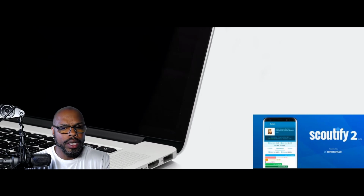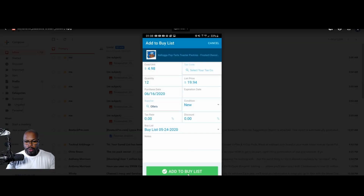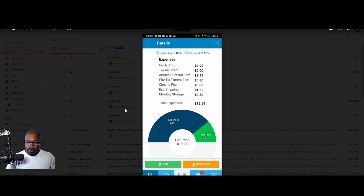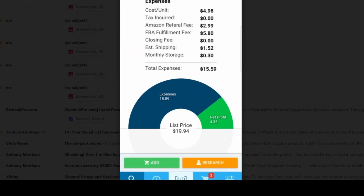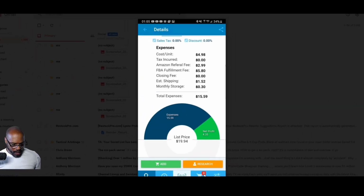And once you get to that point, then what you would do is, once you get there, you go add to buy list. And then what I want to show you is, when you come down and you see that cart, there'll be a number in there. Now I think I have 10 products in my cart.